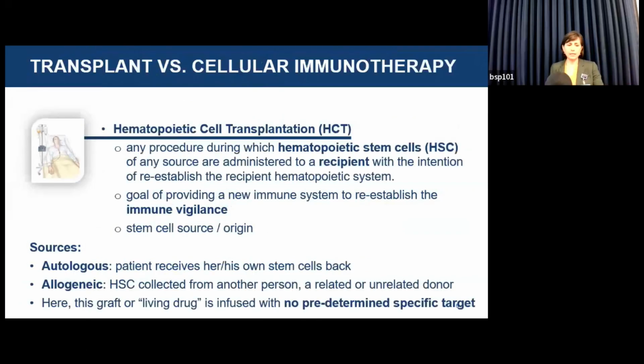So on the other side, what is a hematopoietic cell transplantation, or HCT? I like to call it, as a transplanter, the mother of all, but the CAR T cell specialists will really not agree with me. This is a procedure during which you take stem cells from any source, and then you give them to a recipient with the intention of reestablishing a hematopoietic system. The goal is to give a new immune system and reestablish exactly what I just said, immune vigilance.